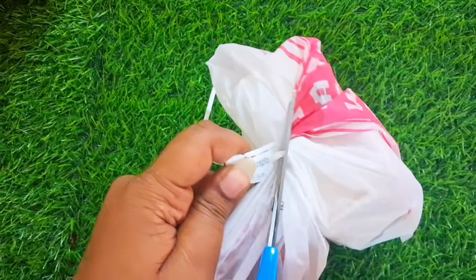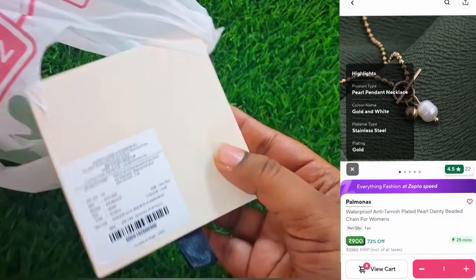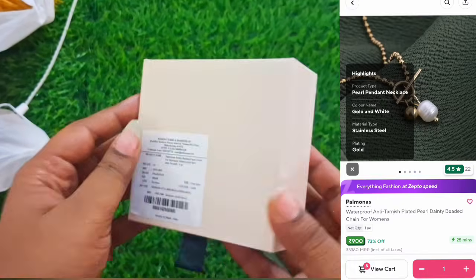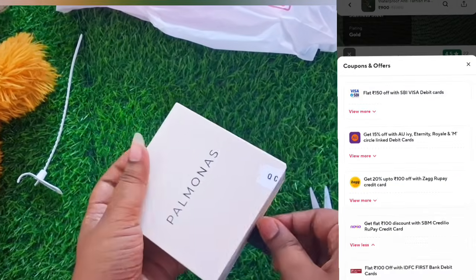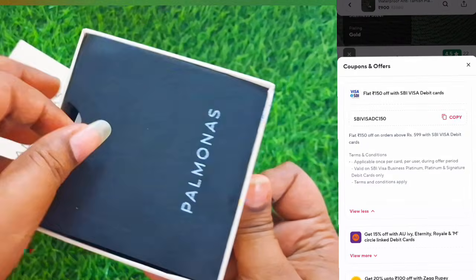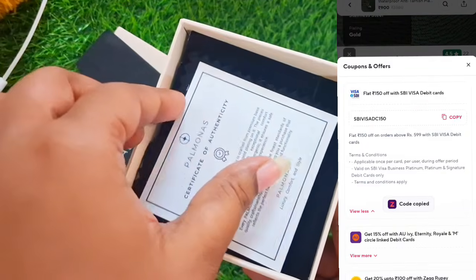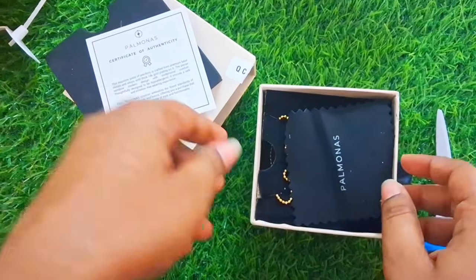As you see here, we have ordered jewelry at 80% off on Zepto. This is a gold-plated chain from Palmonas. As you see here, it is at 80% off. If you want more discount, you can copy the coupon code as shown on the video from payments offer and apply at checkout, which I'll show you in the later part of the video.